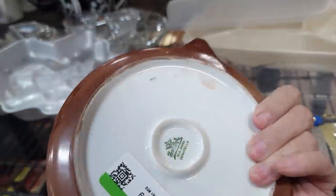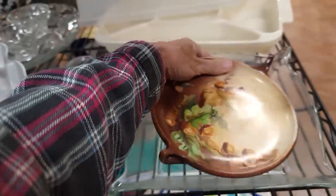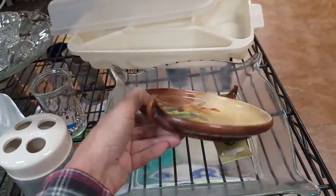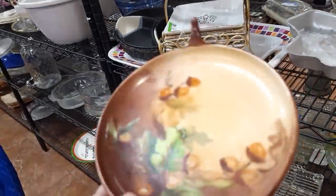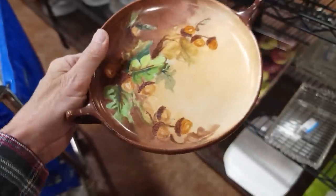This looks hand-painted. Little acorns. Oh, it's Rosenthal. Rosenthal Donatello. Let's look at you a little closer. What kind of shape are you in? I think you're in pretty good shape. Yeah, you are hand-painted for $3.99. All right, we'll grab that.